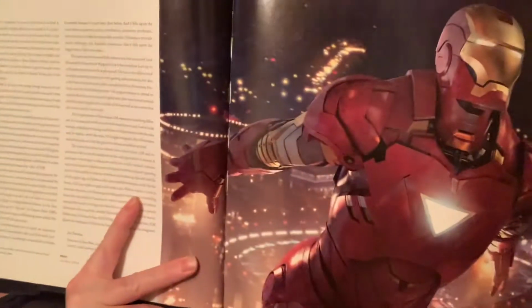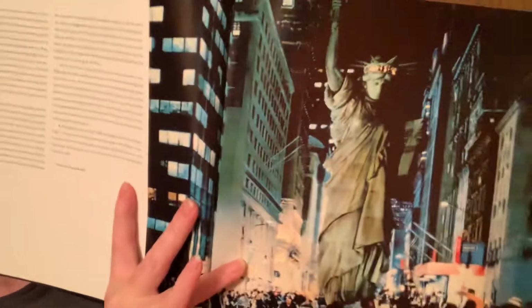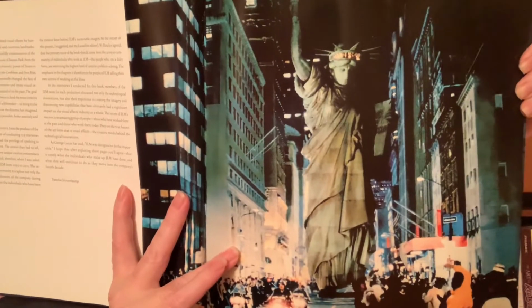I know it's a heavy book, so I'm just going to show you some stuff in here. This is how they did the Iron Man movie, with, what's his name, that actor who is Iron Man, and then he did everything else. Here we go. I think this is Ghostbusters 2. This looks like the scene from Ghostbusters 2 when they got the Statue of Liberty to walk through Manhattan. I think it is Ghostbusters 2, because what else could it possibly be?